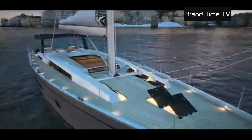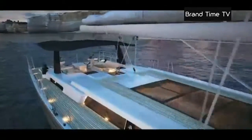The standard version of the Hanse 675 is available with 5 cabins. Enough space to take family and friends cruising.